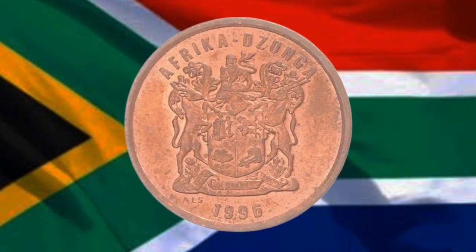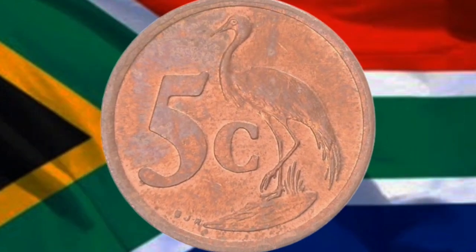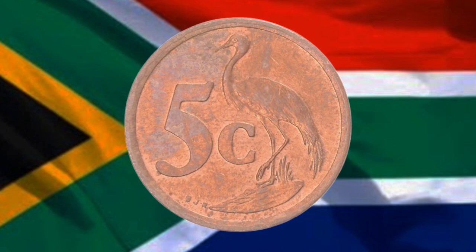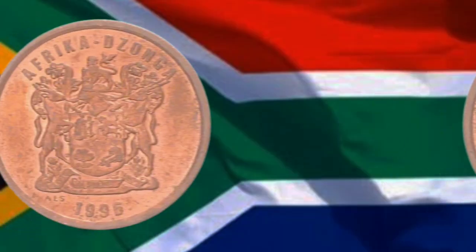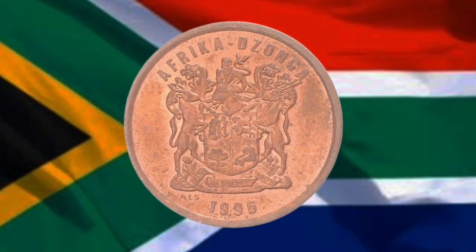A standard coin will have a smooth edge, but some rare varieties may show reeding or other abnormalities. These small differences can be the key to unlocking a coin's hidden potential. Collectors and investors alike are increasingly drawn to rare African coins, especially those with strong historical significance and limited availability.